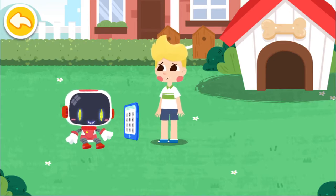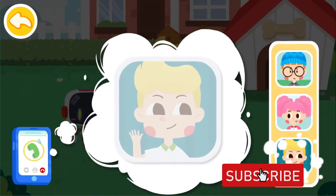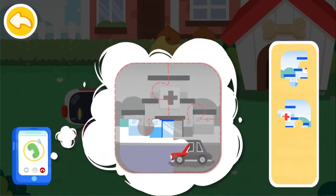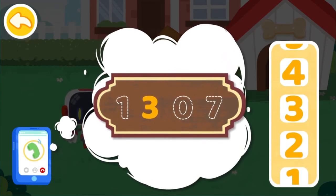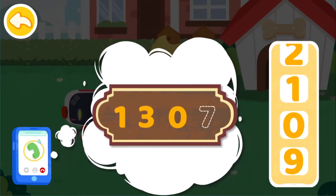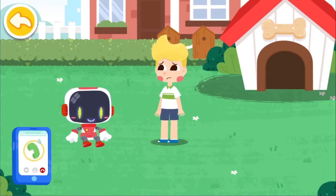Let me hail a taxi for you. Hi, please go ahead. Hello, this is Guardian. Please send a taxi here. The passenger is a blonde-haired boy. He was bitten by a dog and needs to go to the hospital immediately. Our address is number 1307, Little Panda Community. Okay, I'll be right there. Please make sure that you are available for the call.